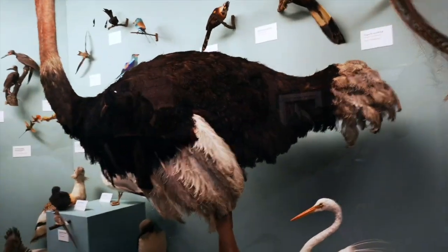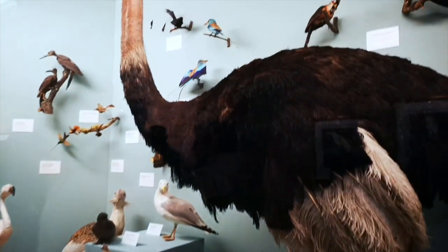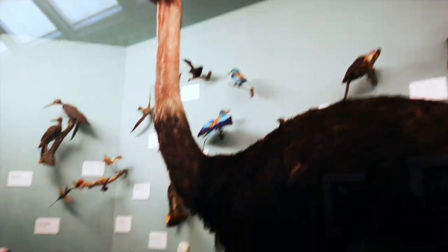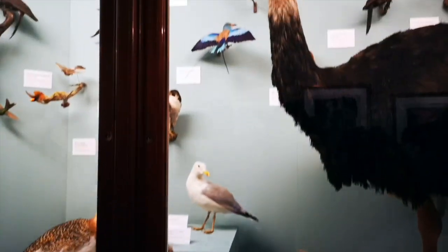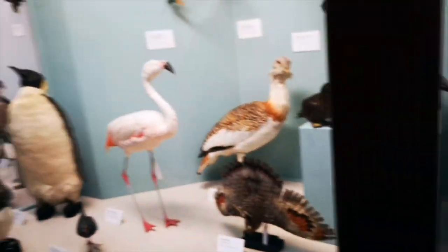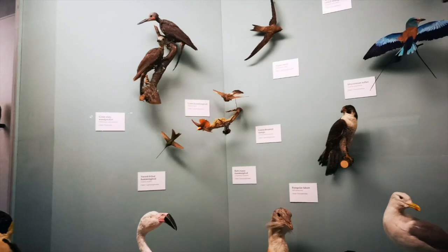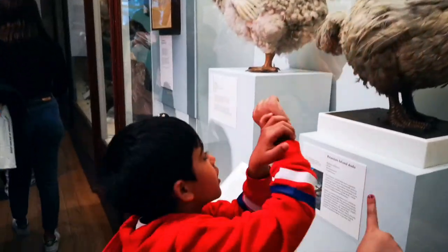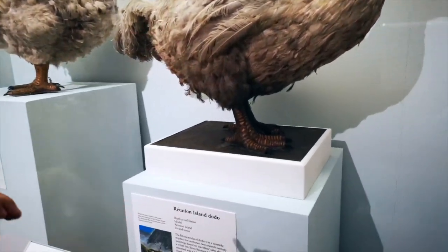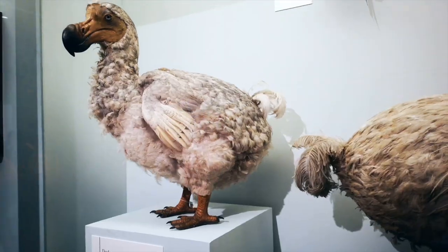Is that an ostrich? Yeah, the big one is an ostrich. Oh, parrot. Where is the parrot? This is a parrot. Yes. Oh my goodness, that is a penguin. This is called dodo bird. It's extinct. It's not there anymore.